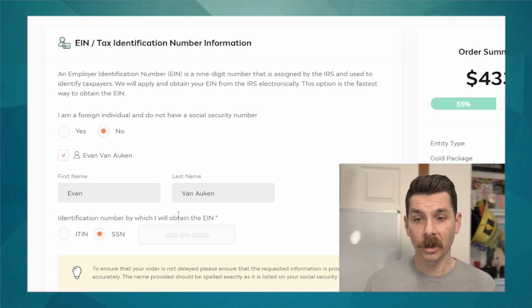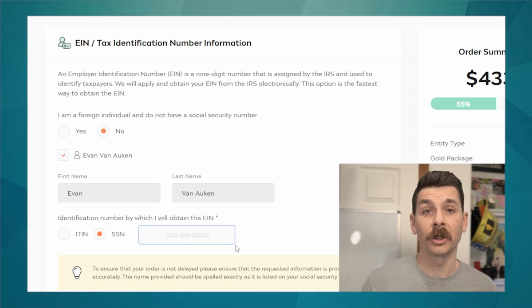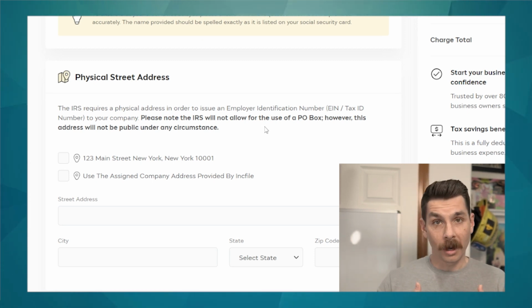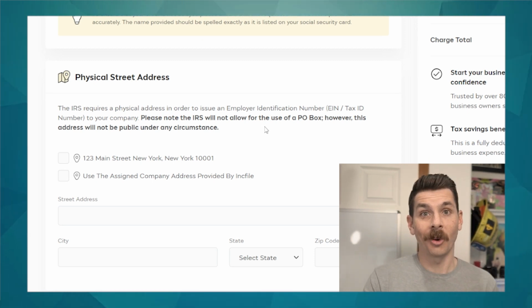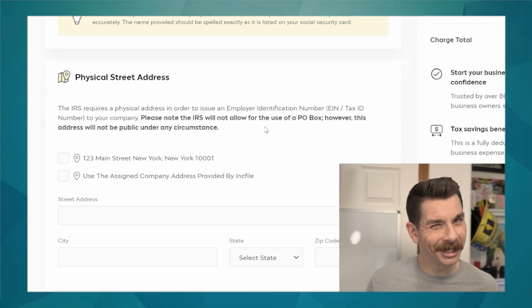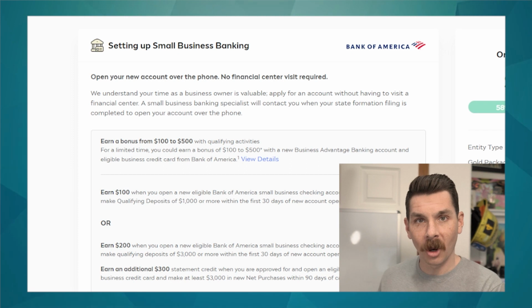We're going to click my name here so it automatically populates, and then I'm going to fill out my social security number now. Last but not least, we have to choose a physical address, but I don't want my physical address to be known, so I'm going to choose the address that InkFile provided to keep myself anonymous. Isn't this great?